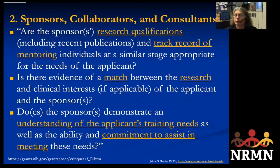Their research qualifications: what are their grants to fund your research? What's their publication track record? Second bullet: is there a match between their research interests and your research interests? Are they the appropriate mentor for you research-wise? Do they understand that they're mentoring a student or a postdoc, and are they open to meeting and helping solve your research training needs? Are they giving you the time to take courses and go to conferences and so forth?